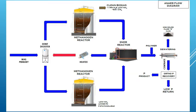So when we look at one of these complementary systems, looking at the anair process, you start with your denitrification acid phase digester. You can go to any number of methanogen reactors or the larger anaerobic digesters. Then we go to the SNDR reactor. So there's the recycle going back through a heat exchanger to reclaim some of that heat with the fresh material going into that first digester.